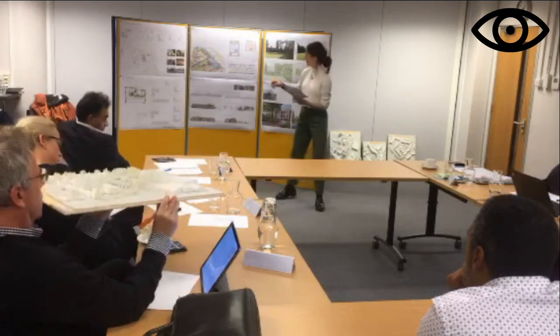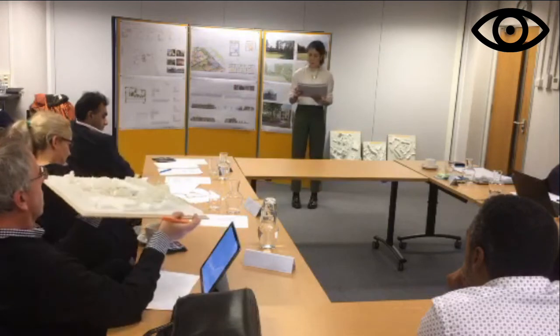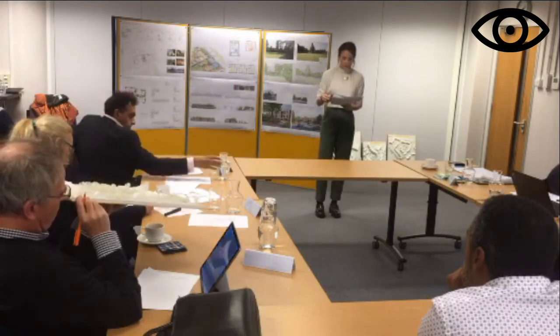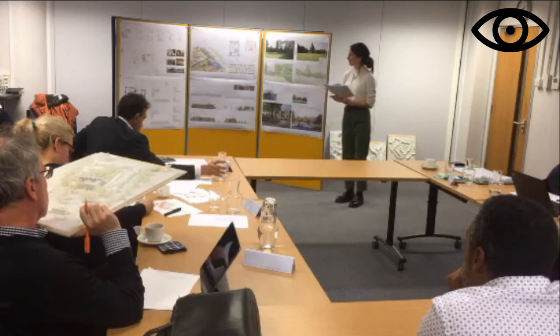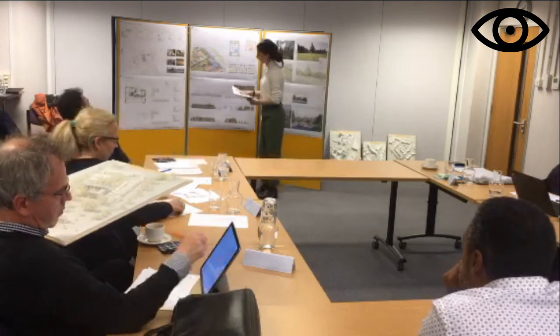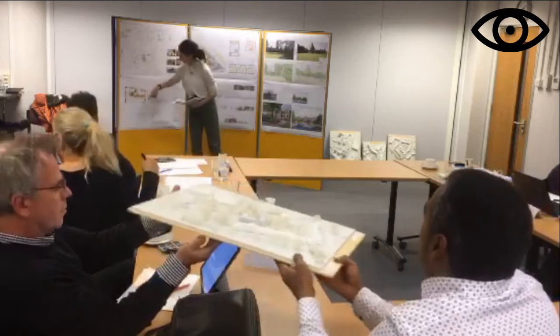There were queries about the quality of the amenity space for the houses as well, and comments about the refuse collection strategy. I think that's a summary of the main comments from before. So now I'll just go into our main response to those. I'll start with the townhouses first.